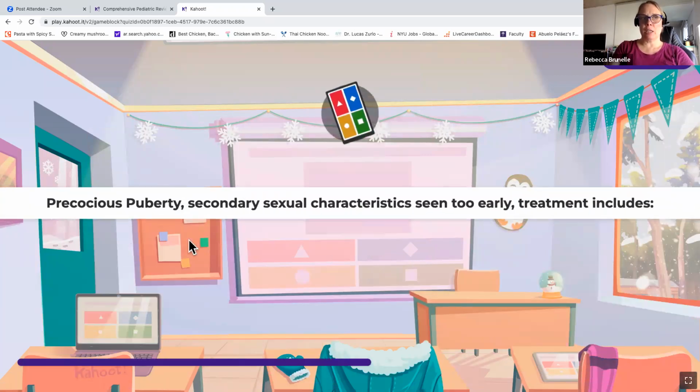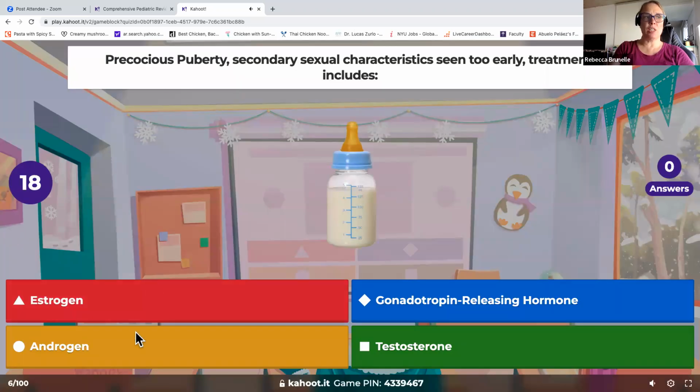Precocious puberty, secondary sexual characteristics seen too early. Treatment includes estrogen, androgen, gonadotropin releasing hormone, or testosterone.